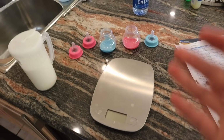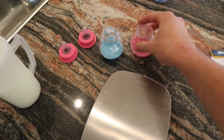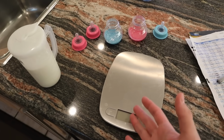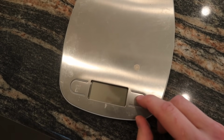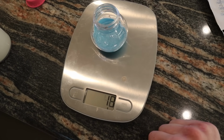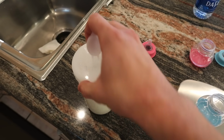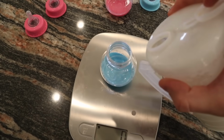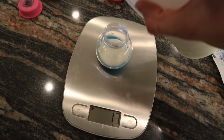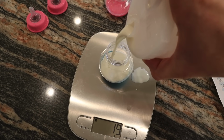So right now they're each getting around 24 grams in the bottle. We have a blue one for the boy and a pink one for the girl. So how am I going to weigh how much to give them? Well, since they're each getting 24 grams, we're going to turn our scale on and put the blue bottle on. Then we're going to zero that bottle out right there. Check that out, we zeroed it. And then we're just going to pour milk into the bottle until it hits 24 grams. Let's see right there. All right, how much is there? So we're at 19 grams right there. We're just going to need a little bit more to get to 24.